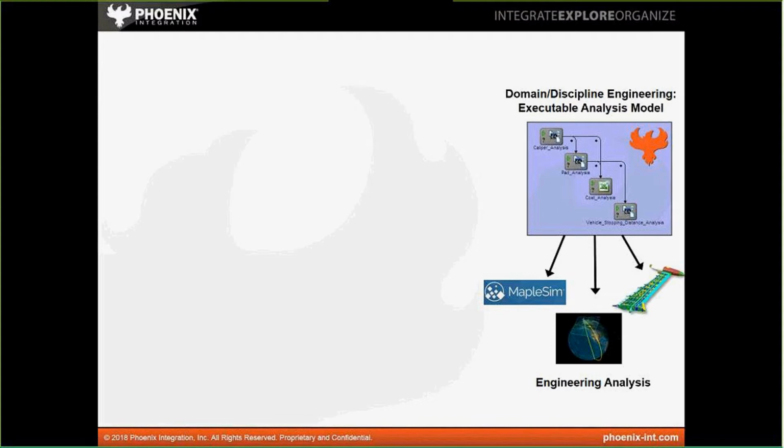So a number of years ago, we at Phoenix Integration noticed a gap in engineering. On one side, on the right side, we have discipline engineering models. So this we know very well. We at Phoenix Integration have been doing this for over 20 years, and that is to help integrate and automate the analysis. You can take engineering analysis such as MapleSim, CAD models, satellite models, and put them together and have them run and communicate with each other in a workflow.